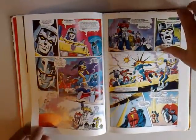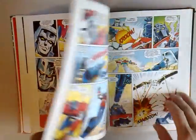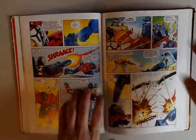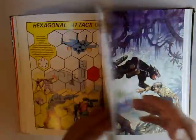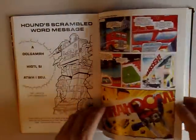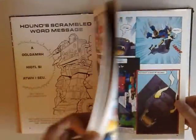Here we go. Here's the rest of that story. I believe this has never been reprinted, I don't think. I mean, it may have. I'm going to have to cut this short here because my alarm's going off. And then we also have this story here, which was really good when I used to play that as a kid. Got another story here, Hunted. And we just finished off with Plague of the Insecticons.